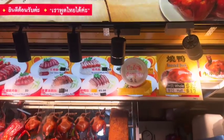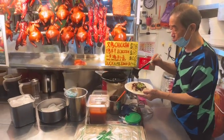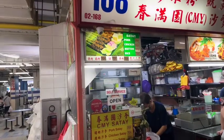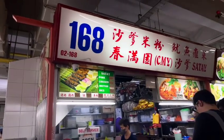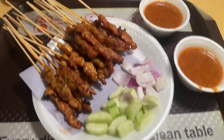This is a cash only stall, and the uncle was super friendly, and he seems to have been doing this for some time. I also ordered some mixed satay from the Michelin recognized CMY satay stall. And this is how it came out.